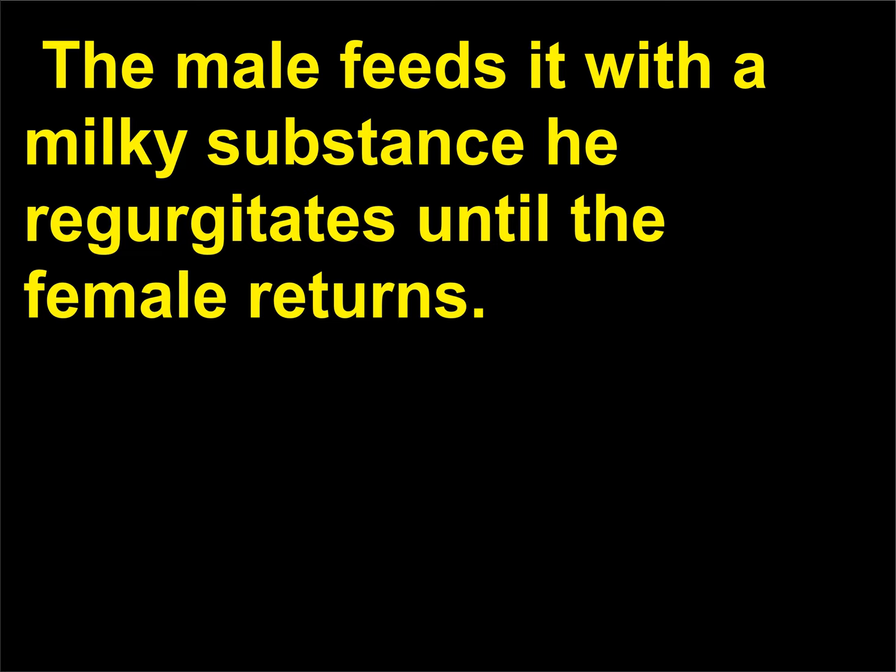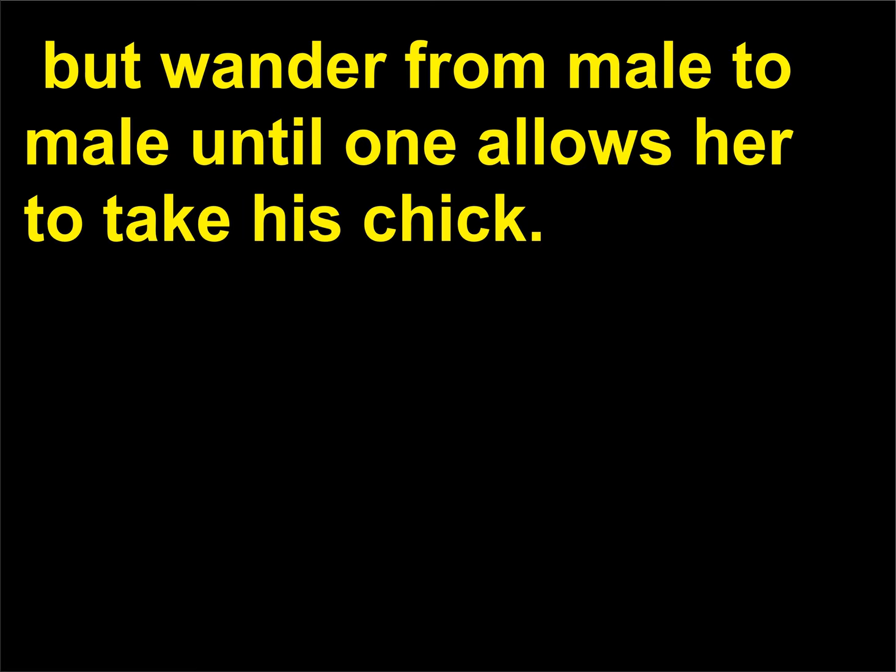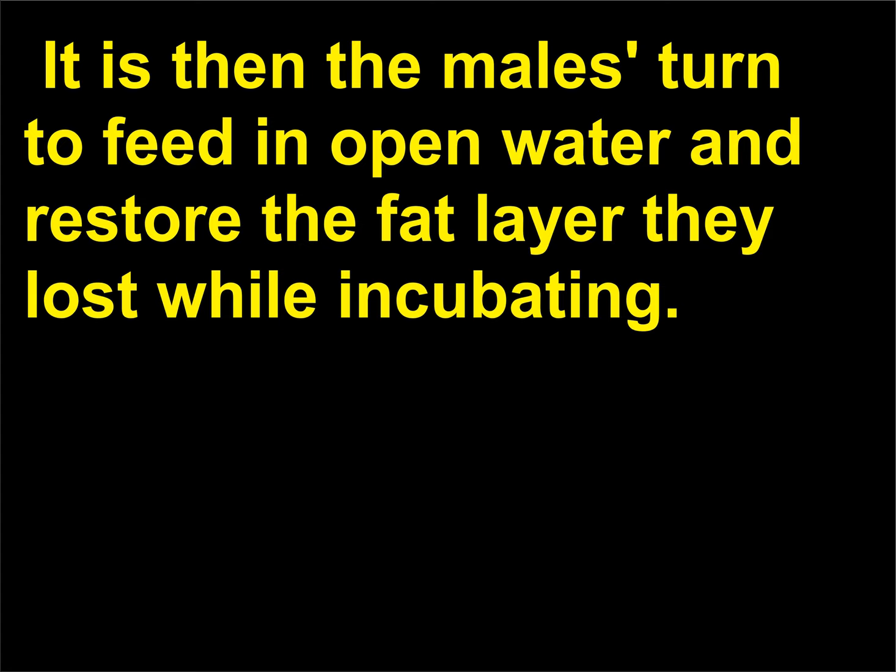The male feeds it with a milky substance he regurgitates until the female returns, now padded with blubber. The females take over feeding the chicks with fish they have stored in their crops. The females do not return to their mate, however, but wander from male to male until one allows her to take his chick. It is then the male's turn to feed in open water and restore the fat layer they lost while incubating.